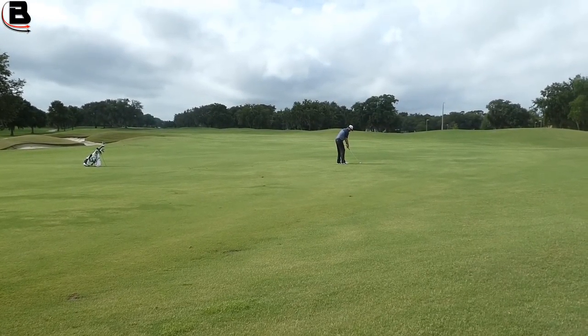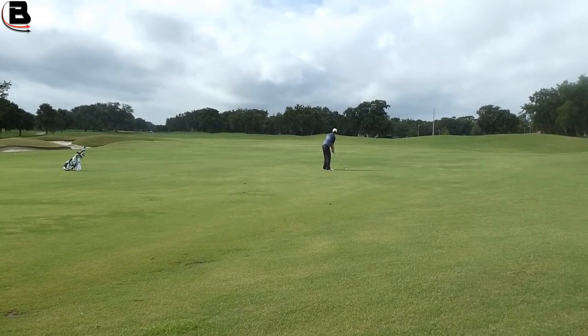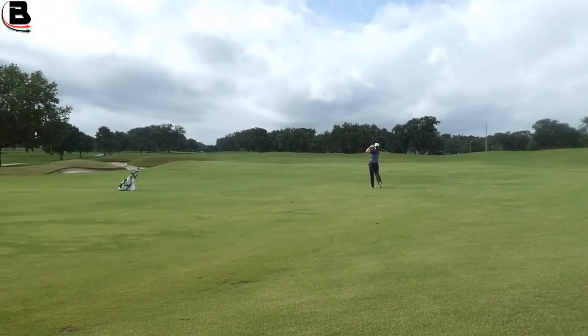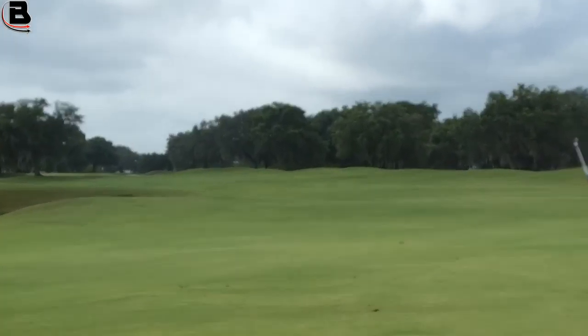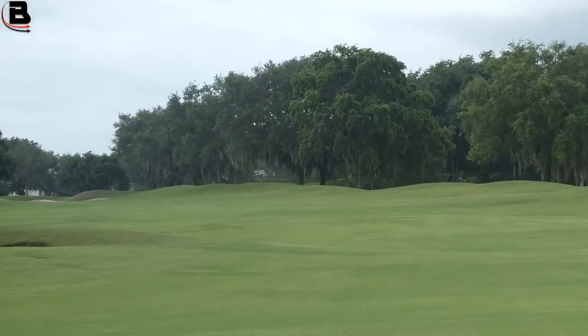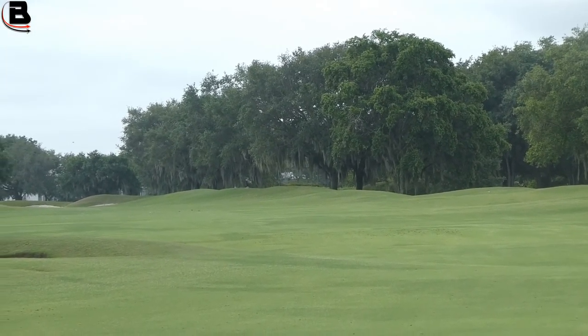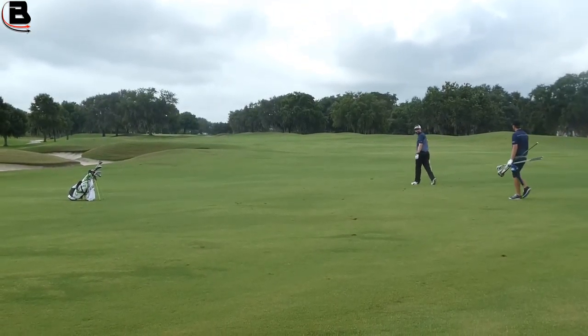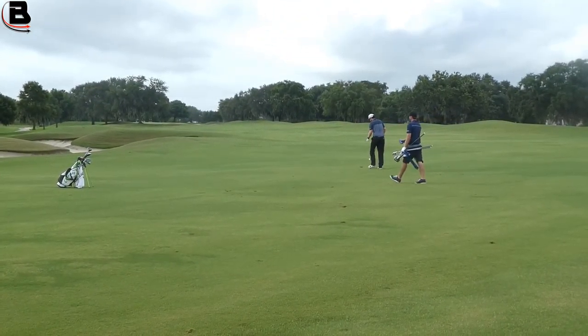We're on this par 5 second shot here. He's got an iron in his hand, and he'll be taking it up the right side. Should be a good approach here for his third shot. Par 5. Get him in close and then make the putt, we'll get a birdie.